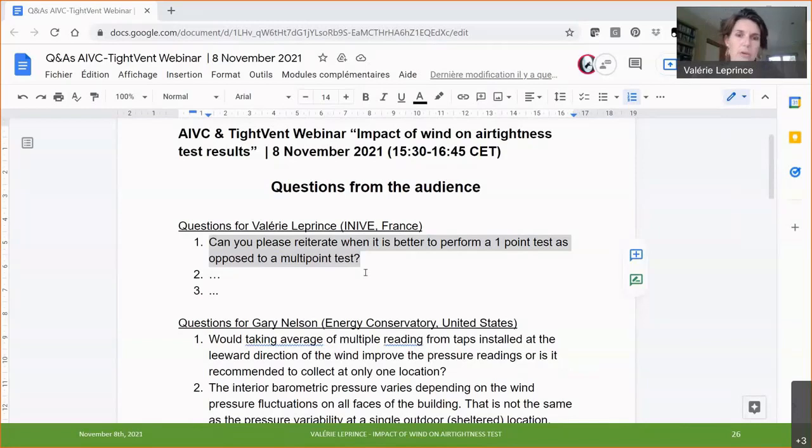Now, if you want to have the value of the air tightness at a lower pressure reference, such as 4 Pascal, as we do in France, or 10 Pascal, then the limit is probably around 5 meters per second. Below 5 meters per second, it's better to perform a multi-point test and do the weighted linear regression. And above 5 meters per second, it's probably better just to do a point around 50 Pascal and take a default n coefficient of 2/3 to extrapolate and estimate the air tightness at 4 or 10 Pascal.